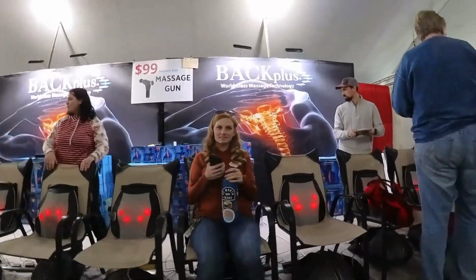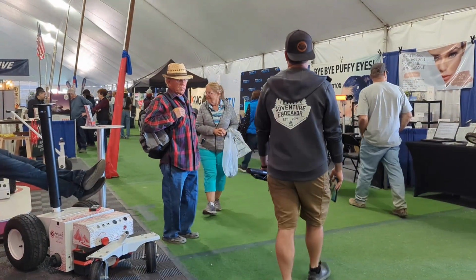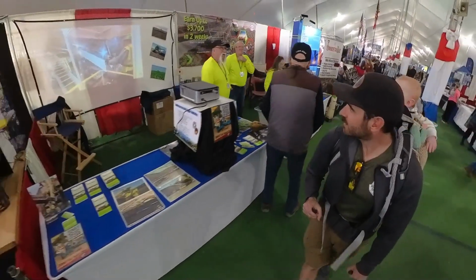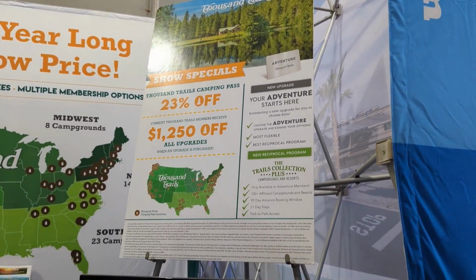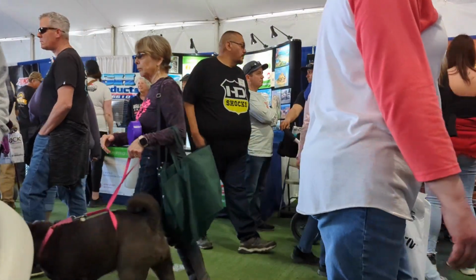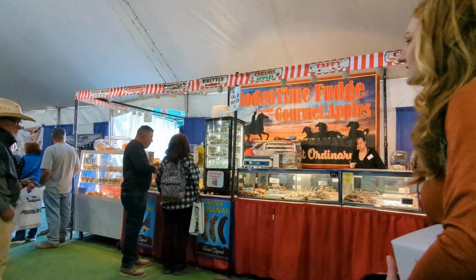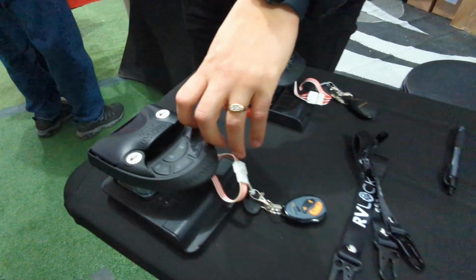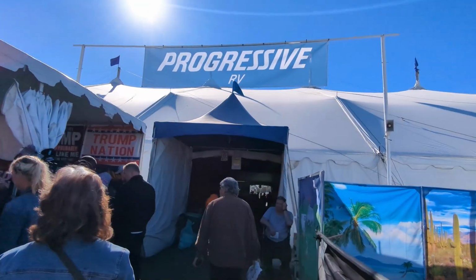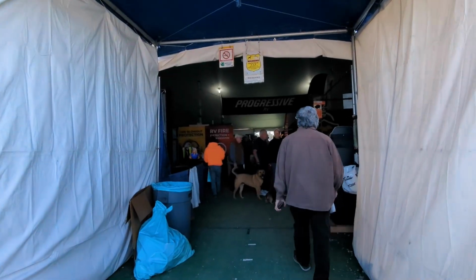I would say half of it was kind of junk, gimmicky vendors and overpriced stuff. There were a few battery dealers here, a few solar people. There was a representative from Thousand Trails, Escapees, a few different battery companies, RV Lock, so good, relevant vendors, but then the other half of it was just a bunch of crap that you don't need. Yeah, it was like for every one good one that you would find that was RV related, there would be 10 that were just stuff you would see at a flea market or a swap meet.